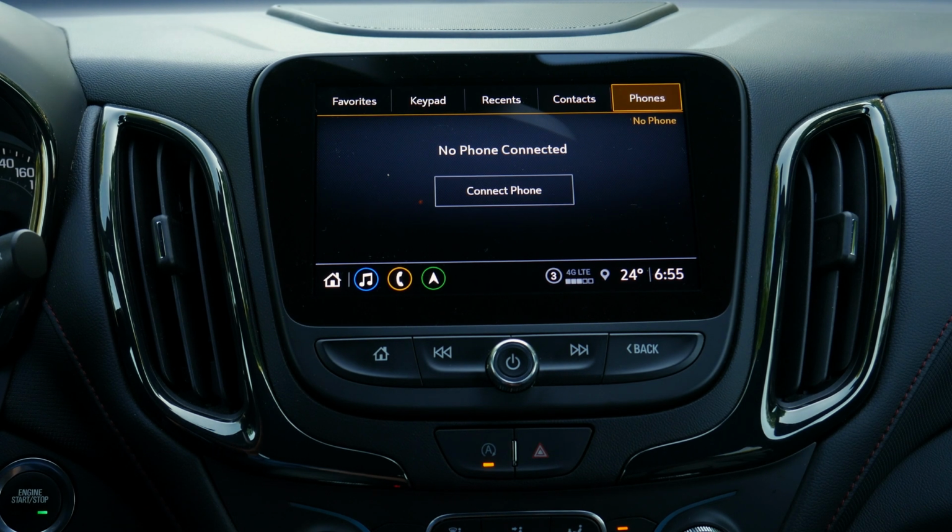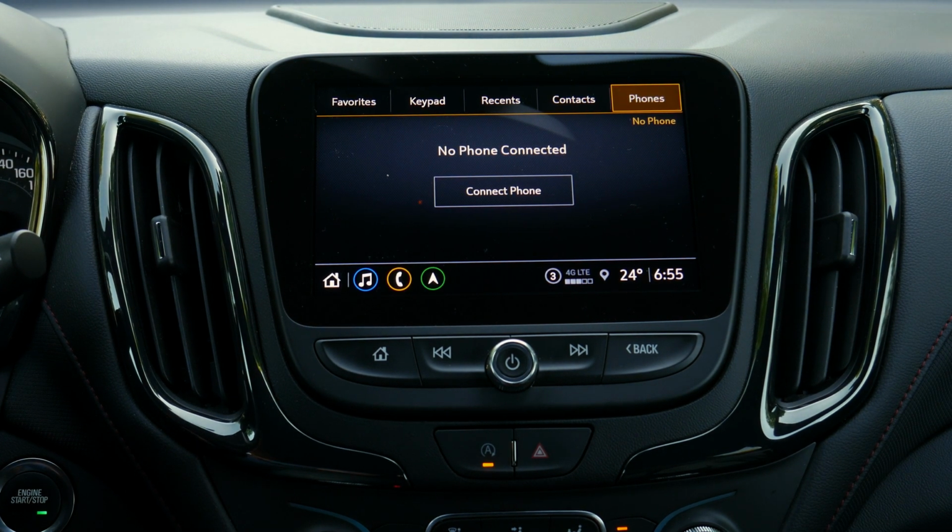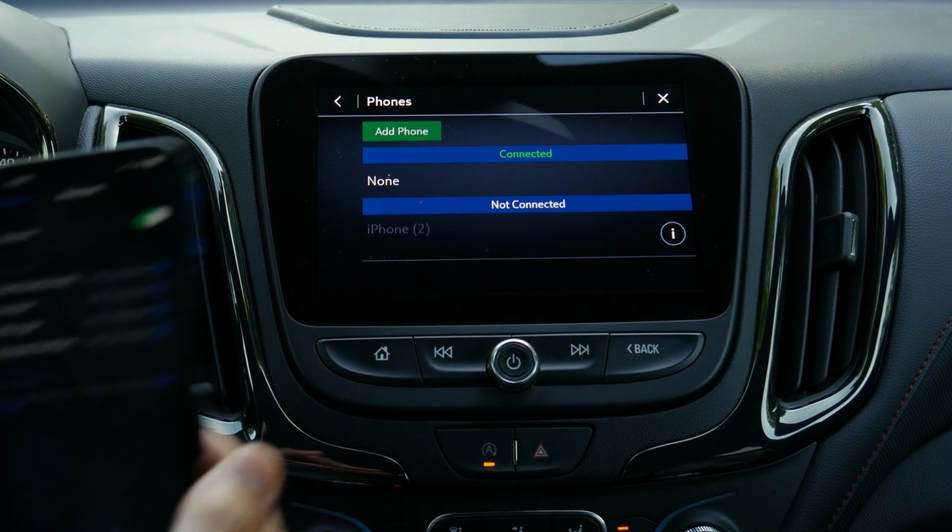Moving into phone. So as of right now, as you can see, there are no phones that are currently connected. And setting a phone up is very straightforward. So all you're going to do, connect phone.